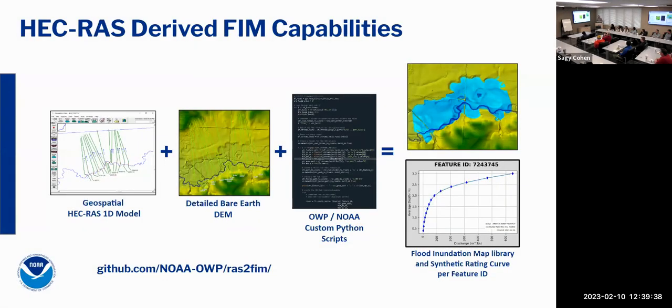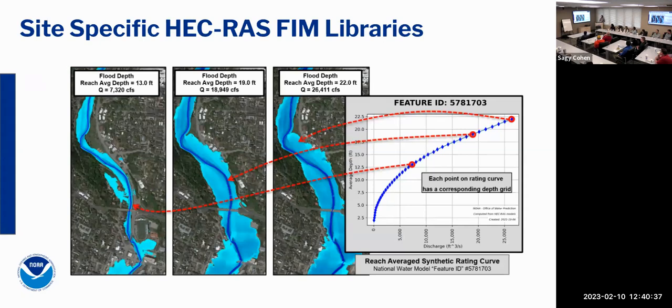So what we're working on right now is to use HEC-RAS, and we developed this software. It's open source on GitHub. It's called RAS2FIM. What RAS2FIM does is you can take any 1D HEC-RAS model and turn it into a flood map. We're running several different flows through this HEC-RAS model and producing FIM libraries with a synthetic rating curve, similar to how HAND has a synthetic rating curve. Operationally, we'll use these pre-computed libraries to grab the right flood extent for a given flow, either from the National Water Model or from the River Forecast Center. So yeah, this is what that looks like, using these pre-computed libraries to pick out the right extent.